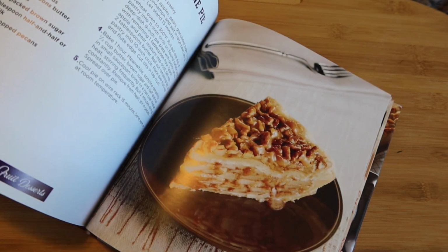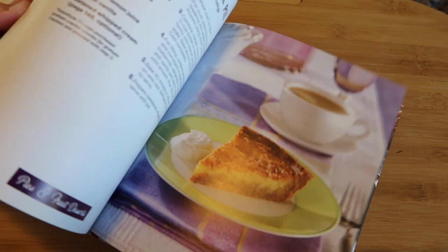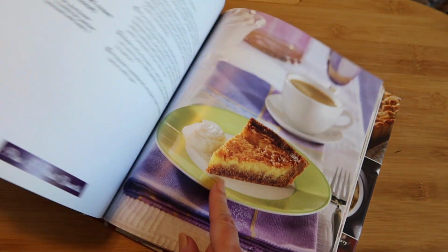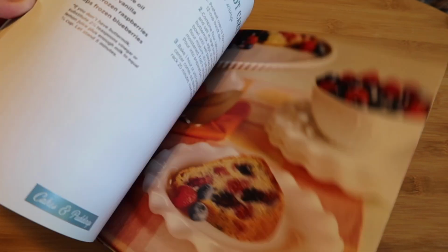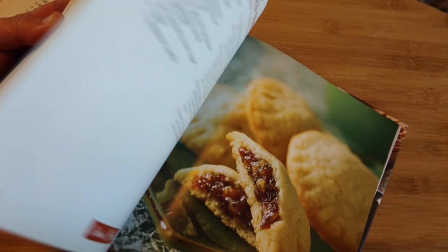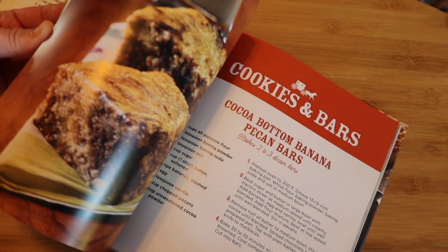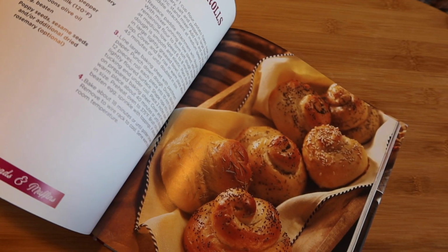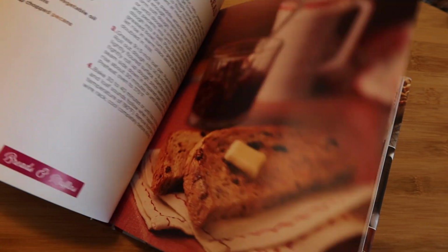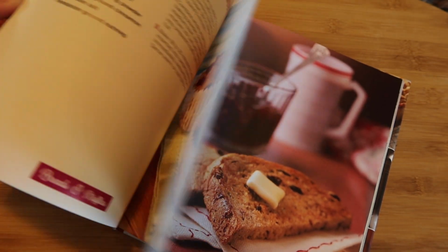Ooh, lots of pies. Apple pear praline, buttermilk pie. Ooh, I've made that before. This is really good. I've made that before. Caramelized sugar cake. Chocolate pudding parfait. Some brownies. Some cookies. Ooh, breads. Herb potato rolls. Ooh, that looks good. I always love the bread section.